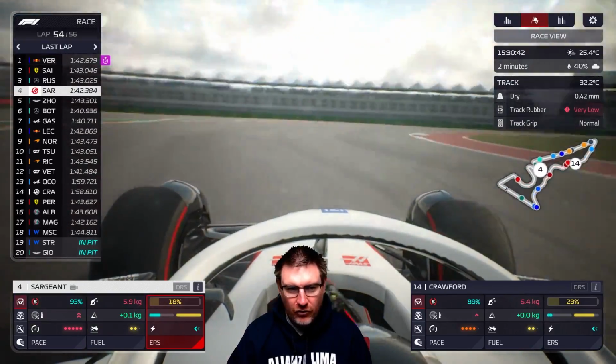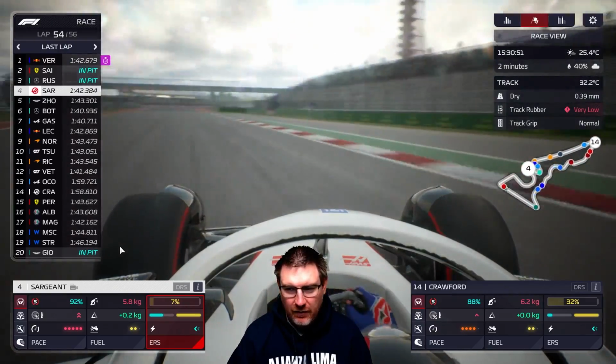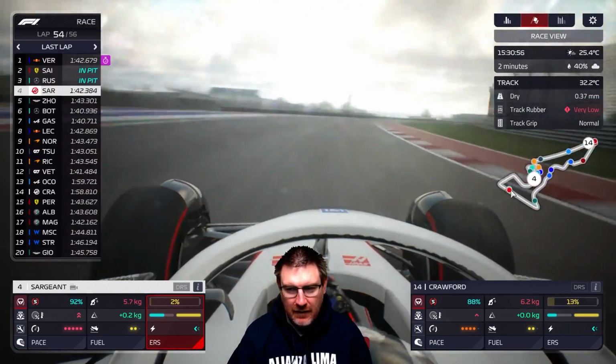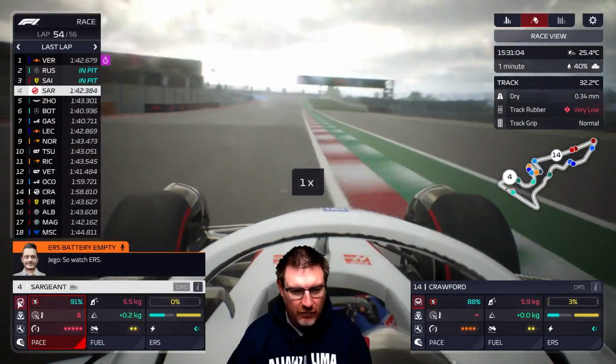Are the front two going to stop? And if they don't, they are going to stop. Okay, so we're going to find ourselves, I think and hope, in 2nd place. They're in the pit lane now. We should be doing purple sectors. We've not only done a green sector.